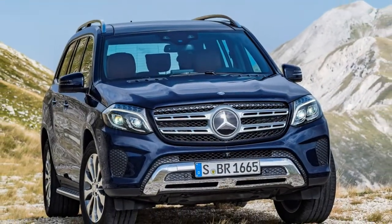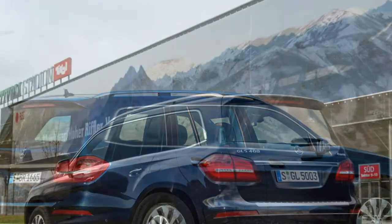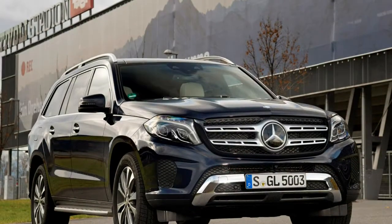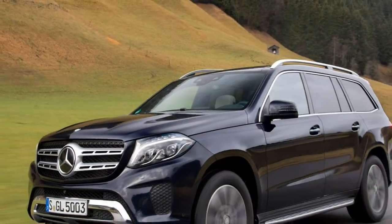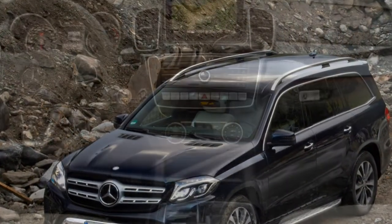What will work better are the optional bundles. Driving assistance package: an extensive bundle of driving aids, including active blind spot assist, active brake assistant, active lane keeping assist, Distronic adaptive cruise control and Pre-Safe Plus anticipatory braking and restraint system.